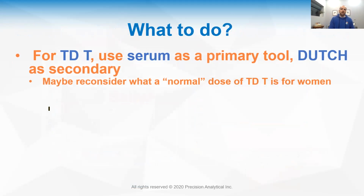My perspective would say for transdermal testosterone, for reasons I didn't really get into in this video, I think serum will always be primary for testosterone. There are some caveats to using urine testing with testosterone. You get the advantage of having a 24-hour value, right? So if you give a transdermal hormone, it's going to go up and down a little bit throughout the day. So capturing more of that with a urine sample can be a good idea, but the testosterone value itself, I think, is more reliable in serum.